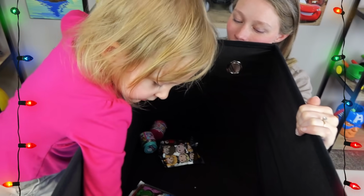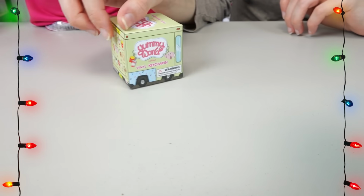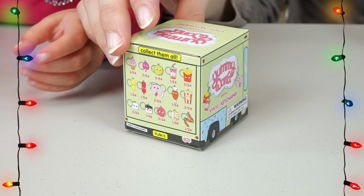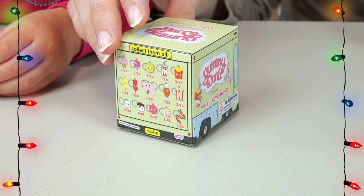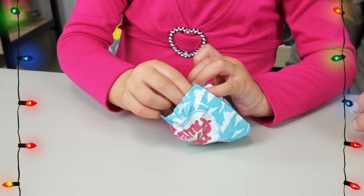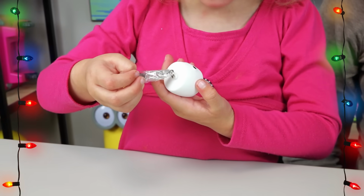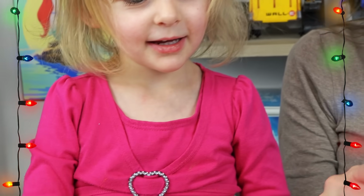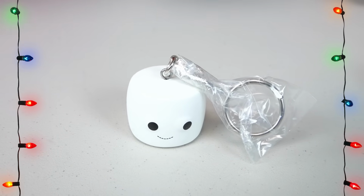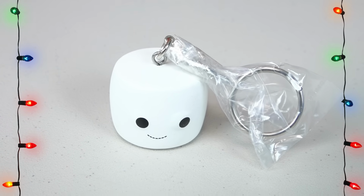What's that? This one. Cool. Yummy world. There are cakes on it. What's inside? Did you get your cake? I got a marshmallow. Yay! Look how cute he is. Yummies are marshmallows. I like marshmallows.